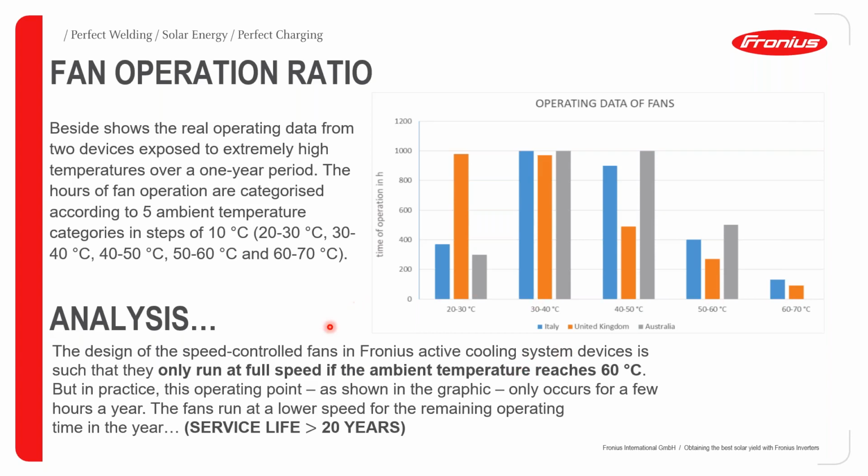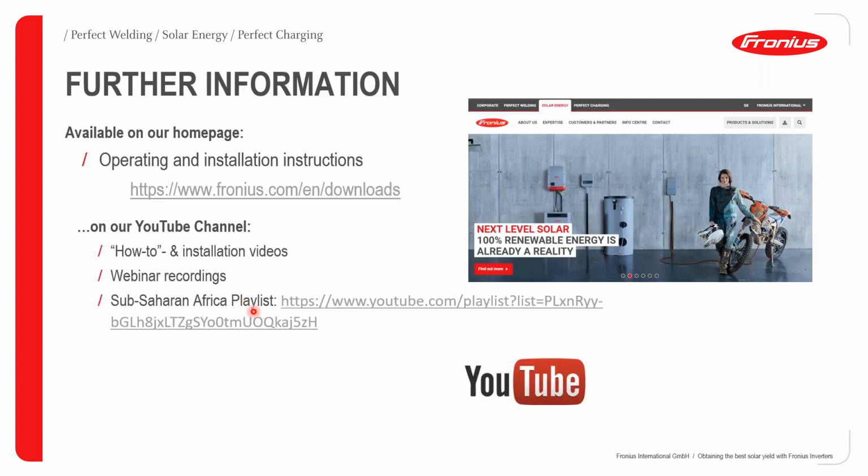So with this, it shows that the use of active cooling technology employed by Fronius is, of course, the best technology that would guarantee high yield for our PV systems. And of course, with a service life of more than 20 years, it gives you more assurance of better service. So that brings me to the end of my part of the presentation.